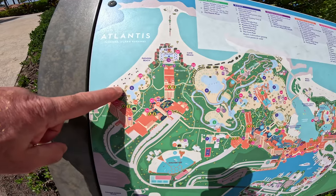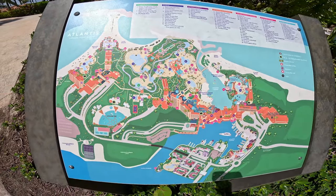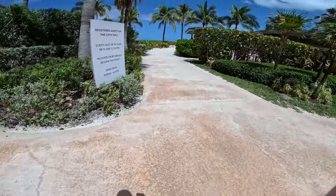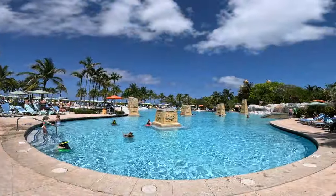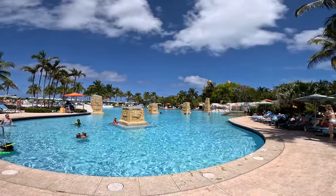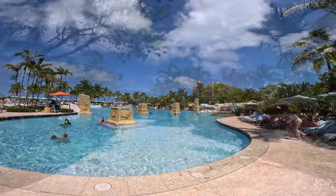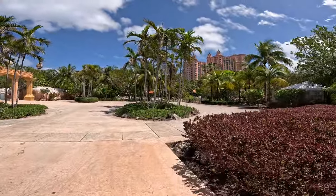And here we are on the map. I'm showing you where we are at the private beach for the Reef residents only. Now, the Cove also has a private beach, but it's 18+. Plus, they have a pool for guests 18+, and gaming. Lots of cool stuff there.